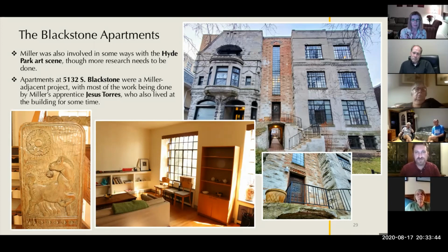Most of the work we believe was done by his apprentice, Jesus Torres, who we also are learning lived at the building for some time. Torres came to Chicago in 1926 and grew to prominence in the 1930s in many ways because of his association with Edgar Miller and the training that he received from him. But he went on to do many interior jobs and was a master craftsman himself. Unfortunately, he died at a young age, I believe it was 49, of cancer in 1950.